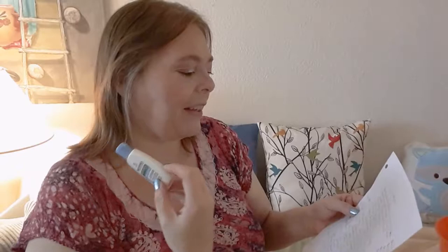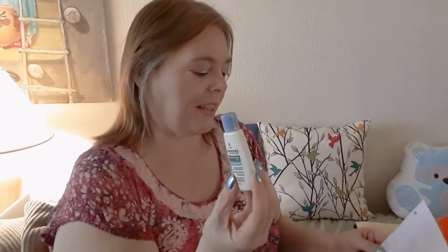Next, this was a Johnson's cotton buds. 200 of them in here. I think this is $4. Yeah, $4. I go through those like crazy. Next, we had a sample of the Aveeno. Aveeno is not my favorite brand. This is the Daily Moisturizing Lotion. And 18 ounces cost $12, so this is 67 cents.